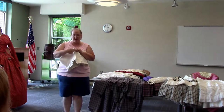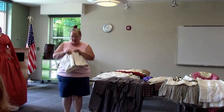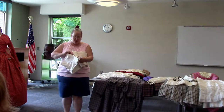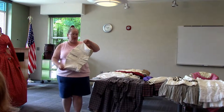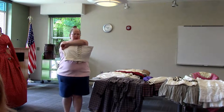This front piece down here is called a busk, B-U-S-K, and it was an invention that came about around the 1840s, actually, that allowed women to be able to get into their corset by themselves. It was revolutionary for women. You still have ties in the back.